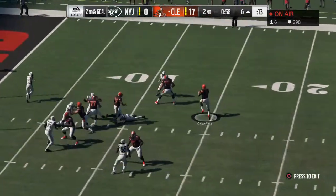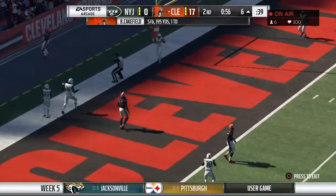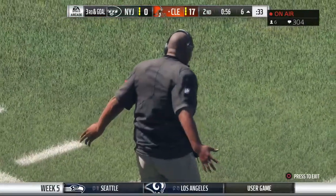From the shotgun, he'll look to throw. And he just chucked that one out of bounds, out of everyone's reach. Maybe a wise call not to take a sack in this part of the field. It brings up 3rd down.